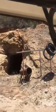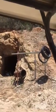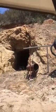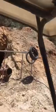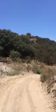Outside of it has kind of oxidized now. That's why it has that yellow, orange color to it. But yeah, that runs about 300 feet or so in, and then it cuts around to the second portal, which we're gonna go see.